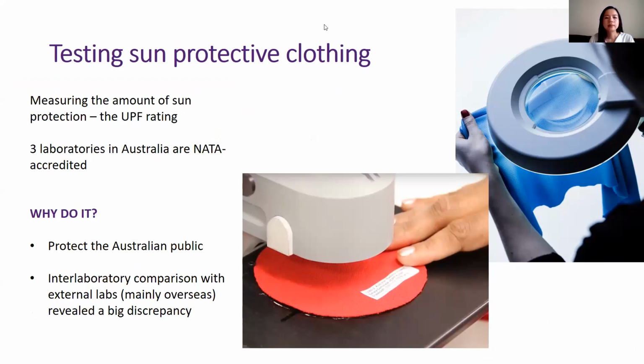So UPF is a concept that was originally standardized in Australia in 1996. It stands for ultraviolet protection factor. What it's saying is it quantifies how effectively a piece of clothing shields against the sun. And as far as we know, there are only 3 laboratories in Australia that are NATA accredited for this UPF testing. We are one of them.